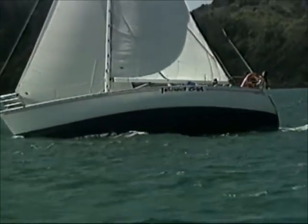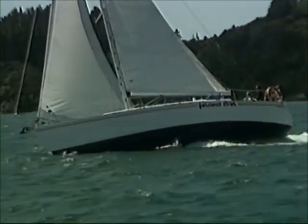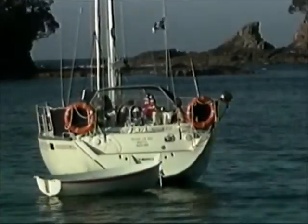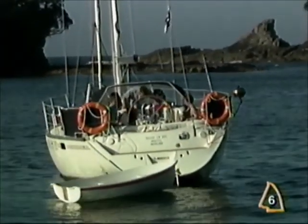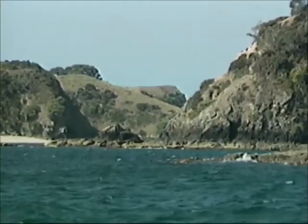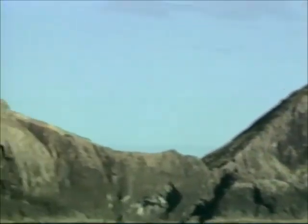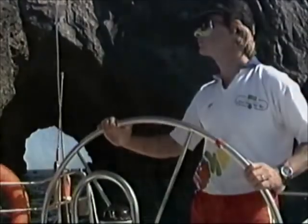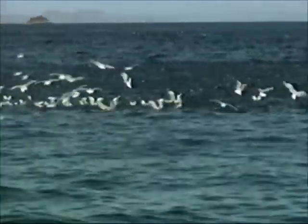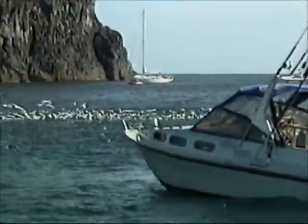Right. The first day we left here, we stopped in a bay called Oke Bay for the evening, which is sheltered from any southerly winds. A beautiful white sandy beach, clear water. The following day we upped anchor and moved around past Cape Brett, which has the Hole in the Rock, which is a big tourist attraction here in the Bay of Islands. There are always large schools of surface feeding fish. That always attracts the birds, so there's always an abundance of life out there.